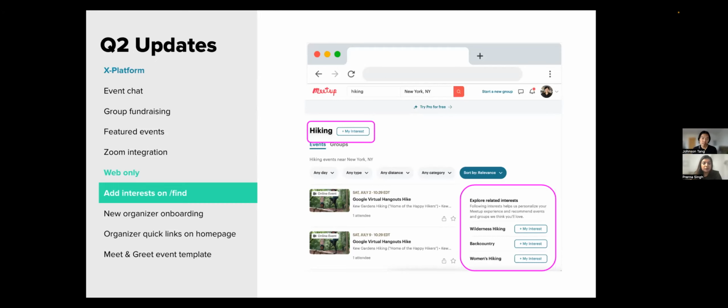So as a member, if you're updating those things, we can suggest better events for you to attend. As an organizer, this is important because it helps members discover your events based on your group and event topics. So the more you're adding to your event topics, the richer that data is, and the better we can do matching and help you get discovered when members are actually searching for those related interests.